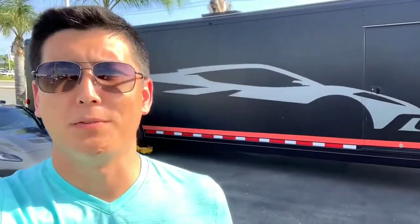So hopefully you like that little preview of the C8 Corvette. I'm back out here. I'm going to take off in not my Corvette. There's my Lexus ISF over there. But really cool to experience the new C8. It's a really nice car. It looks just as good as I thought it would look from seeing the videos and whatnot online. So I'm really impressed with this car.